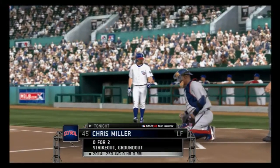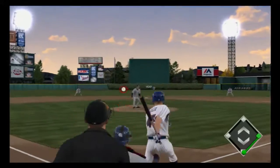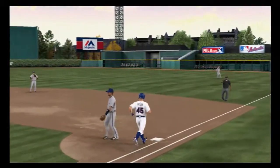Chris Miller will stand in to start. He could go just about anywhere from here. Now a swing and a softly hit ground ball. And a rather easy first out.